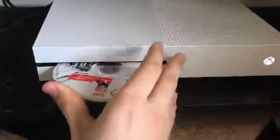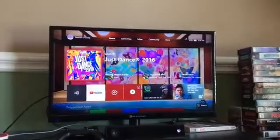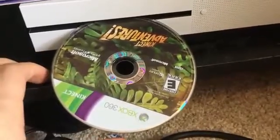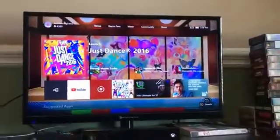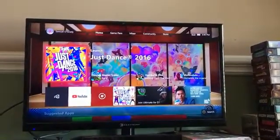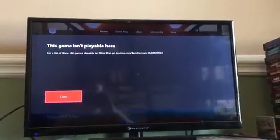But the next disc we're going to be testing is the ever so loved ESPN NFL 2K5. The disc is in, and let's see what happens. And unfortunately this game was not backwards compatible, so this will not work. Moving on to one of the first ever titles released for the Xbox 360, Kinect Adventures. And this one is also not backwards compatible. No Xbox 360 Kinect games are backwards compatible on the One.